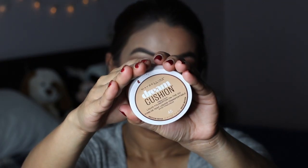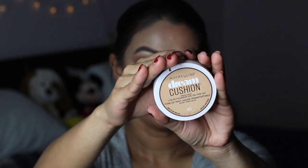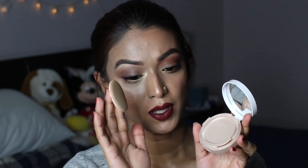And for foundation, I like to travel with this. This is the Maybelline Dream Cushion On The Go. Perfect name, isn't it? So this is that cushion foundation. It comes with a sponge like this. It's a very low maintenance foundation. You can just dab it on your whole face. It doesn't require anything major else, and you don't even need to set this with powder. That's what I like about it. And it looks really nice and natural.